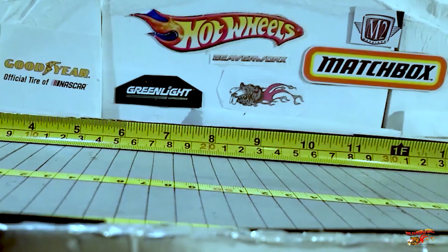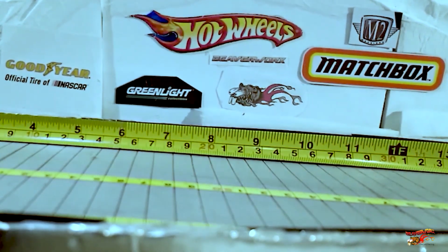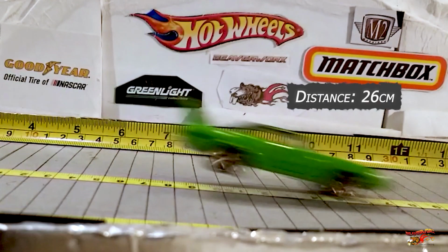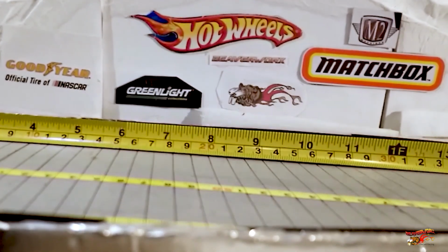Let's go check out the jump cam. Boom, there's a Superbird. Wait for it. And there's the GT. All right, let's get the measurement on that. Superbird's coming in at 26 centimeters on the first jump. GT's coming in behind her.